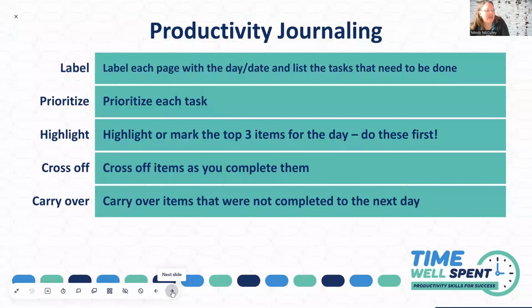So the next one, how many of you have ever thought about productivity journaling, or how many of you do any journaling at all? You can raise your hand on your reaction button on Zoom. Have any of you done any journaling? Some of you? Okay. So how many of you have done any productivity journaling? Is that a new concept for you, or is that something you're already doing? Okay, so this must be a new concept.